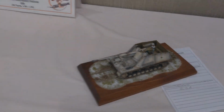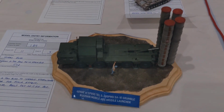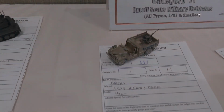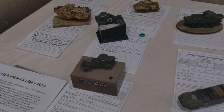Open air artillery. These are the 1/72 scale, I believe. Really cool. These are some of my favorites because you can get a whole ton of them on the table or on your shelf. Maybe I'll enter some of mine. I have a couple of them still.